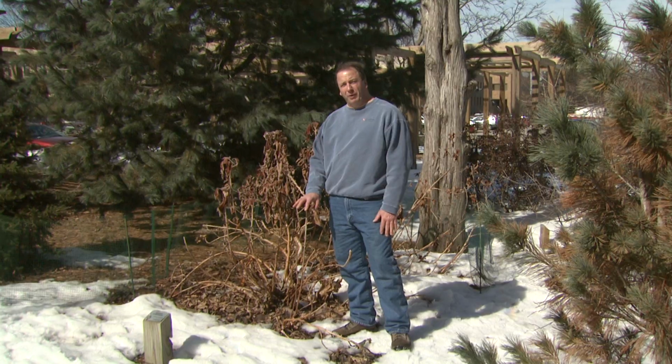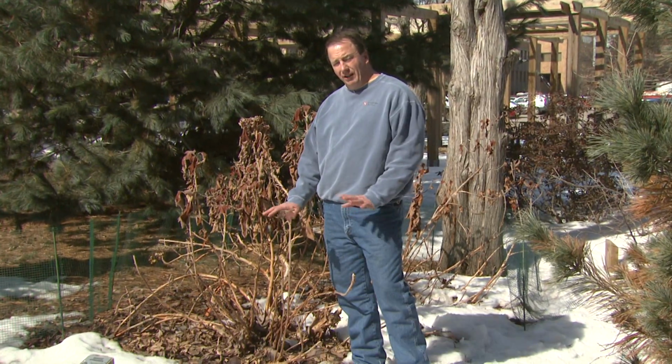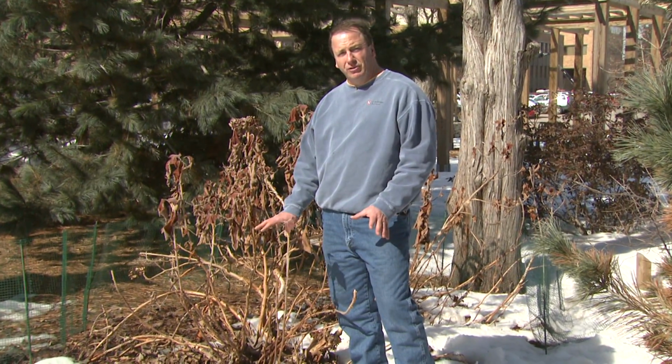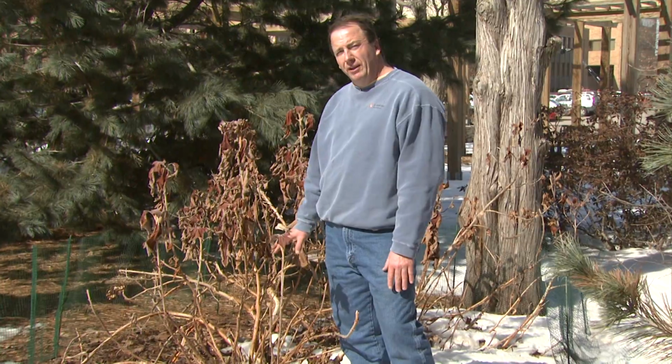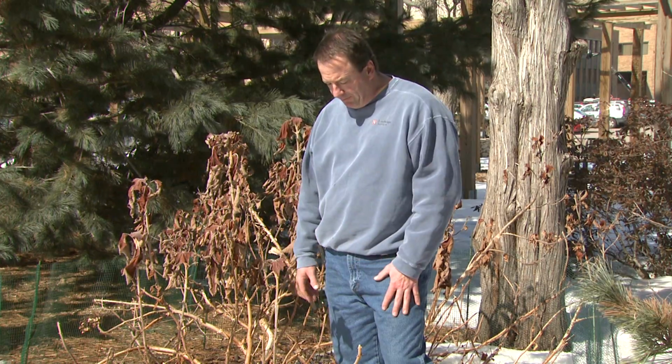We've been out walking through campus, looking at our landscape, seeing what damage we may have had over the winter. One thing we're starting to see on a lot of our shrubs is rabbit damage. This particular grouping here is oak leaf hydrangea. Normally we don't see a lot of damage in this area, but because of the depth of the snow cover, the rabbits were really able to get into these plants.